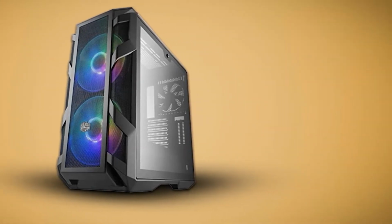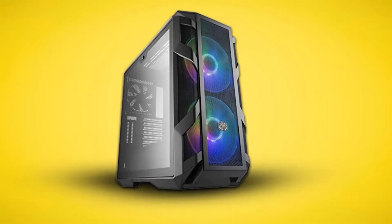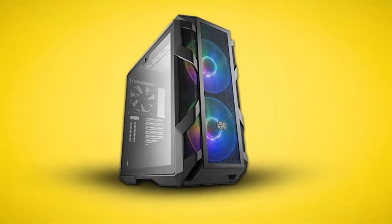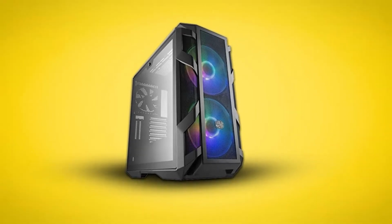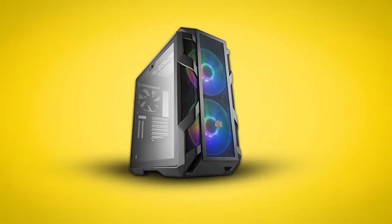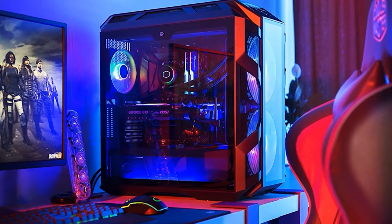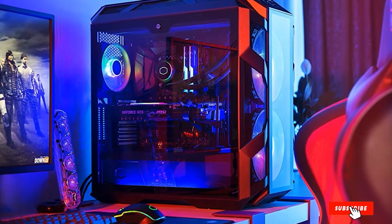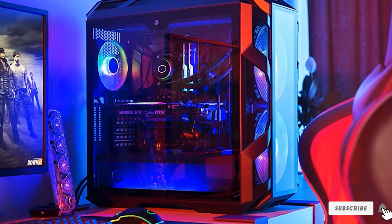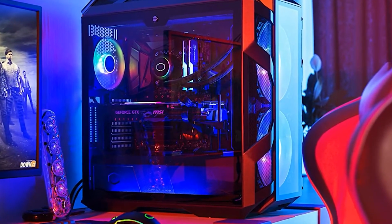Our only major issue with the case is the lack of easily removable magnetic dust filters for the front fan intake. Luckily, all of the mesh in the entire H500 line features a secondary filter layer that'll help keep dust out of your build. We mention the dust because the H500M features some serious airflow and comes prepared to keep the beefiest of gaming PC cool.